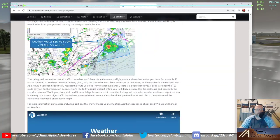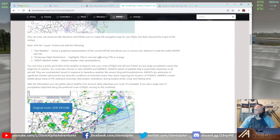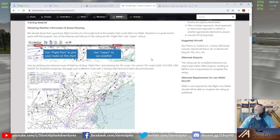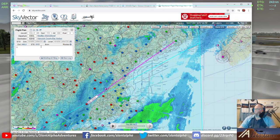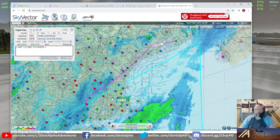Let's go back to where it says the tech route. I know it says it here. Okay, the current tech route is Barnes, Tango 314, Kennebunk, Tango 295, Razor. Well, we've got some issues here, guys. Oh, I didn't mean to copy that part of the text, but anyway. Okay, so there's the route that they want you to do.